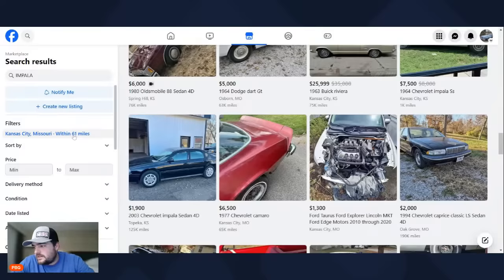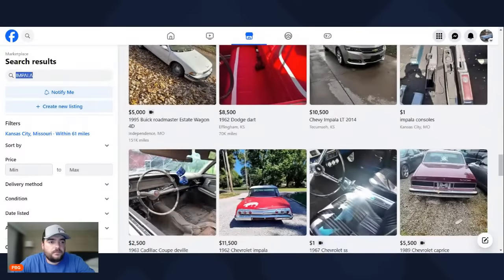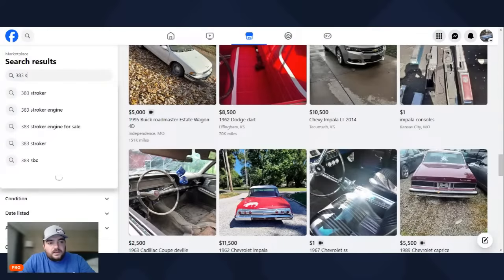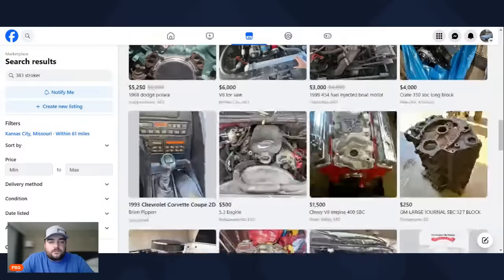Checking the chat. Hello, everybody. And then let's see here. Well, let's see. I thought I saw something. I'm going to type in 383 stroker, because that's going to bring up every smogger small block for miles around.